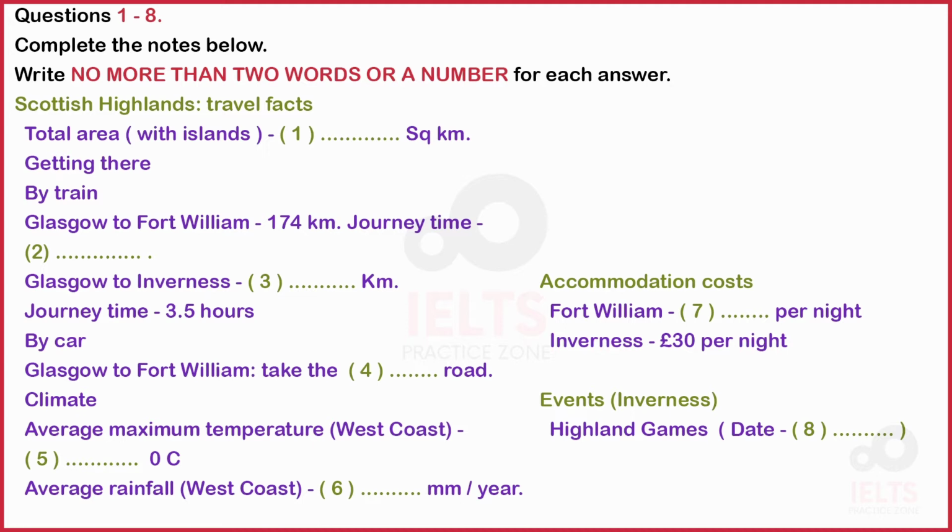Alternatively, you can take the Highland Line, which takes the more easterly route up to Inverness. That, in fact, is a bit quicker, taking around 3.5 hours to cover the 280 kilometres from here. There are also two main options by road. You can take either the A9 up through Stirling and Perth and then on to Inverness, or else on the west there's the A82, which runs up to Fort William and then, if you want, on to Inverness.